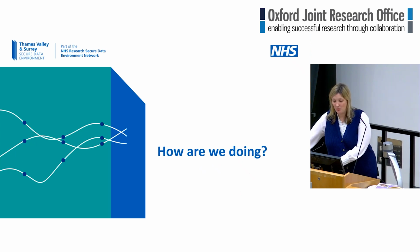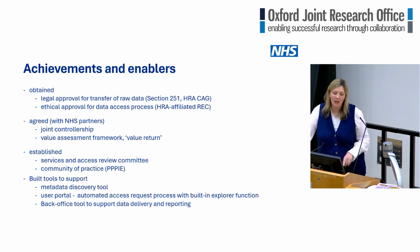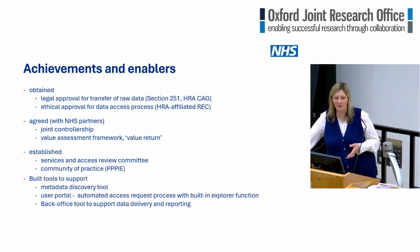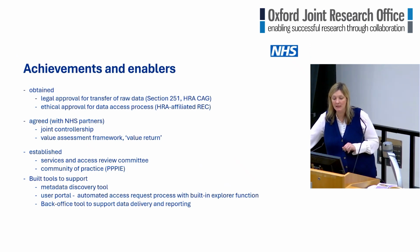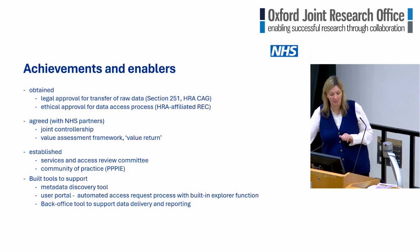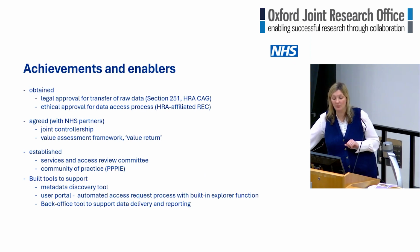In terms of how we're doing, I want to talk about achievements and enablers. So I mentioned earlier on, we have prosecuted a first of type approval, a section 251 approval to be able to access identifiable information and pull that in. I know it sounds a bit daft, but you can't do that in the NHS for research purposes without breaching the common law. So we worked incredibly hard with an awfully large number of policy stakeholders to get that in place. We were the first SDE to do it. We have shared a lot of that with the rest of the NHS network. I think we're now at 8 or 9 SDEs that have a similar section 251.